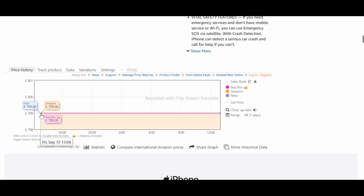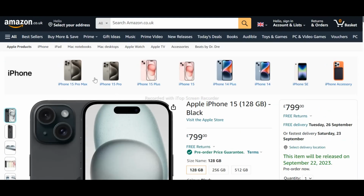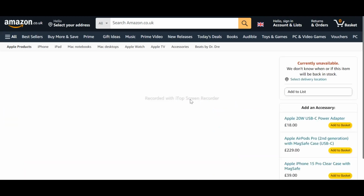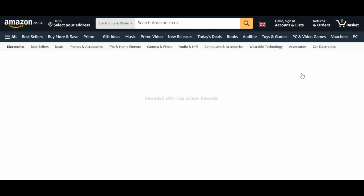15th of September, so yesterday, really. And what's this Pro Max? This must be their top of the range. It's not out yet. iPhone 15 Pro. Nope. So I'll just look at the iPhone. I'll look at the SE of last year.